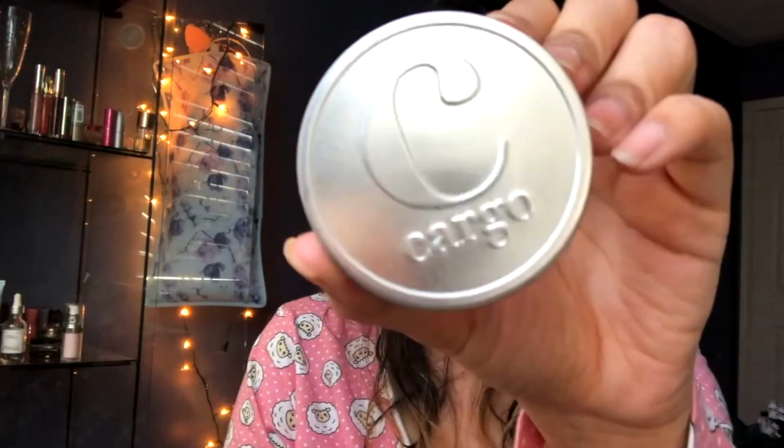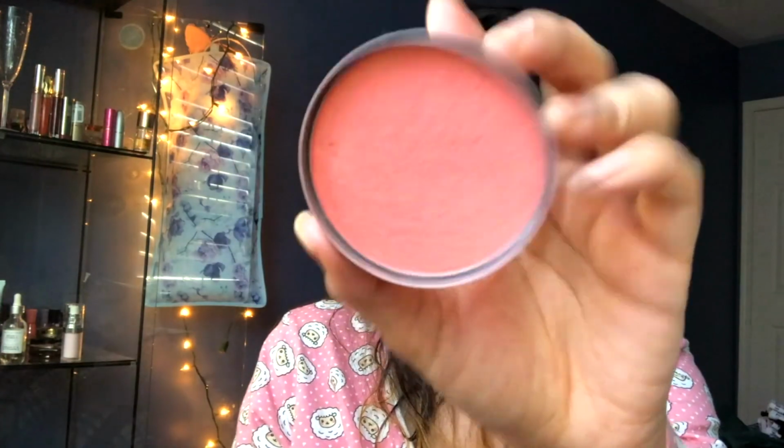For the blush, I'm using my Cargo Cosmetics Coral blush, and it has a little bit of a shimmer in it, and it's a perfect blush if you are using it for the summers. Here I used a little too much of it here, but I will take care of that with the same sponge that I used to blend my concealer and foundation.